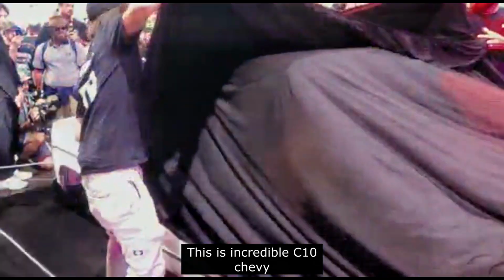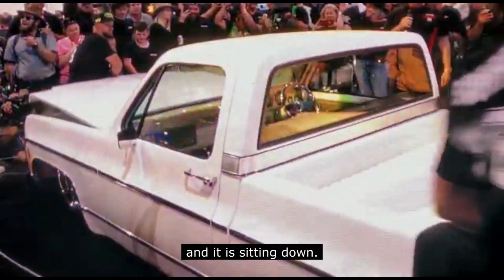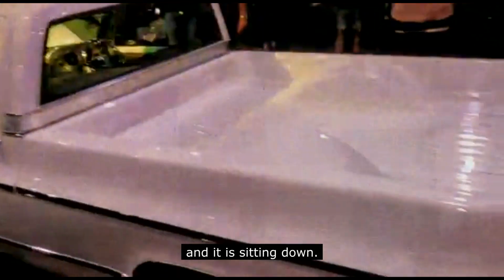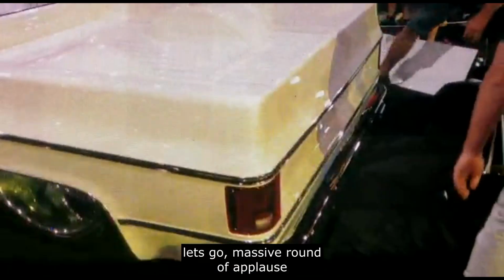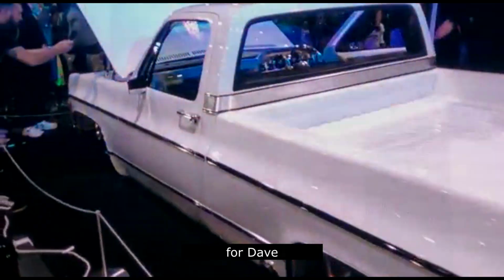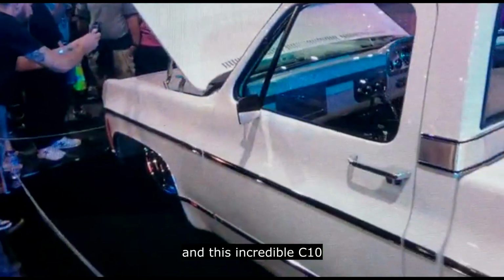It's an incredible C10 Chevy, and it is sitting down as the bonnet comes up. That is incredible. Let's go. Massive round of applause for our Dave and this incredible C10.